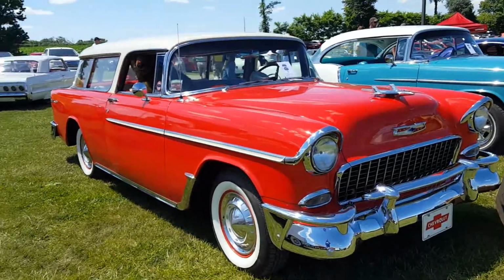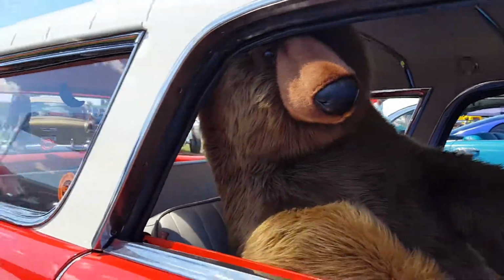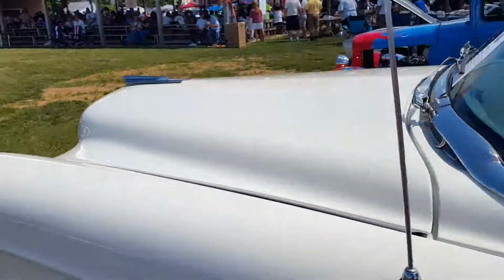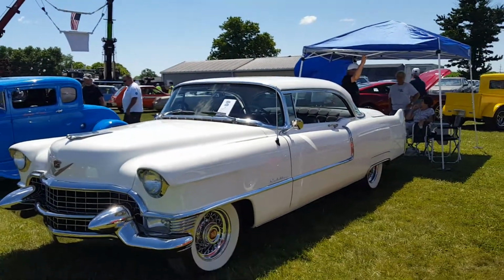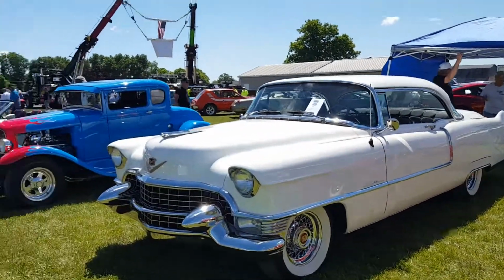55 Nomad. Got a big bear in it, would be expected in a car like this, I guess. Next here, a Coupe de Ville. 55 Cadillac, just absolutely gorgeous. At the Blue Moon Cruiser Show at New Kingston Fire Station, Kingston, Pennsylvania.